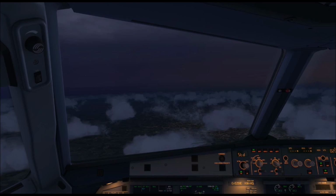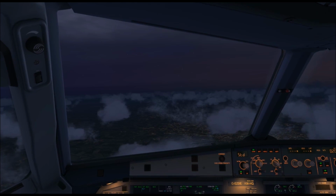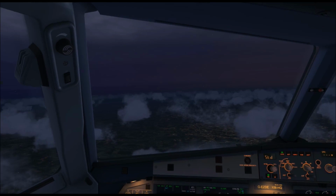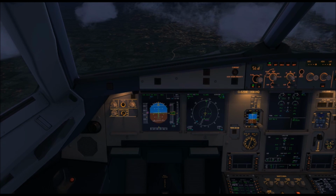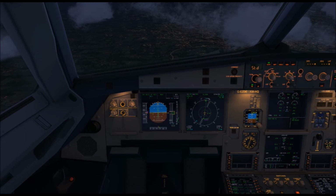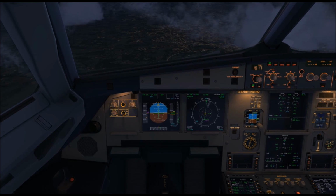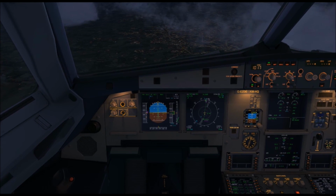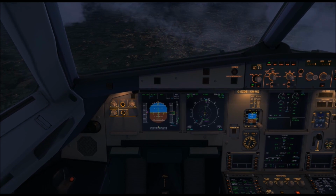Approach, Scuba 909 uniform, 767 with Bravo 8, just running up to Lambourne, high speed still from the last sector. Scuba 909 uniform, good evening. You can maintain high speed as long as you wish. Leave Lambourne heading 235. 1, 0, 1, 3, set. 1, 0, 1, 3, cross checked, passing 5000.